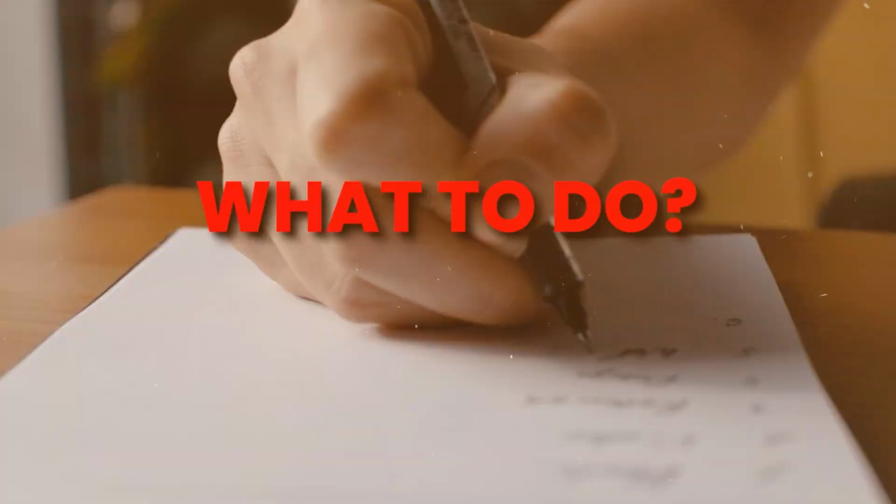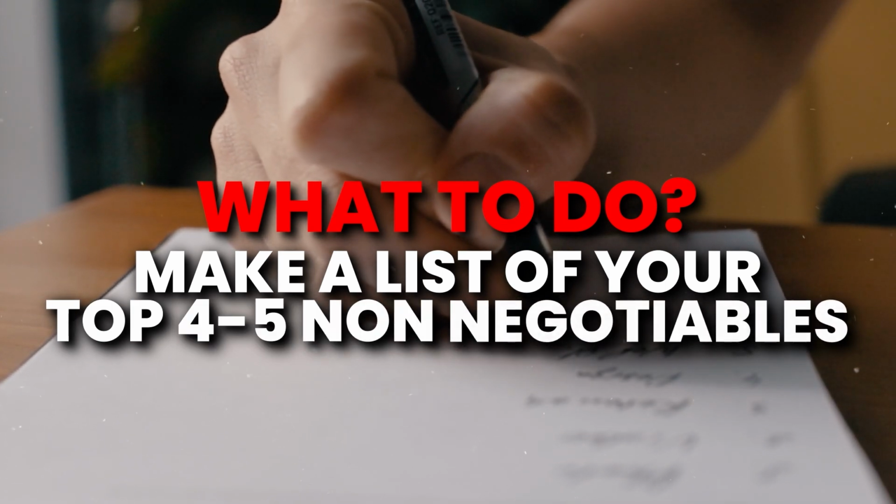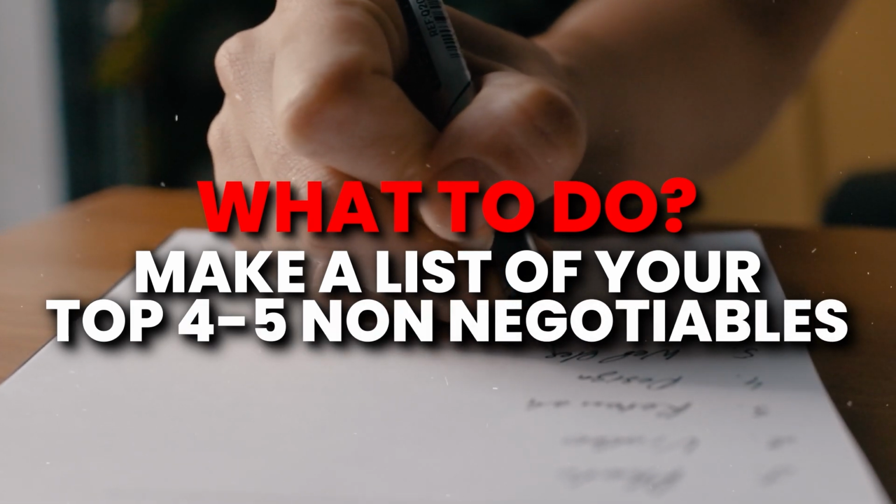For example, the main floor half bath was small, but your must-haves were a coveted master ensuite and a huge lot size, which is virtually non-existent in your price point. So we don't want that to happen to you. What to do? Make sure you make a list of your top 4 to 5 non-negotiables. I do this with my clients. So then everything else is a nice to have.